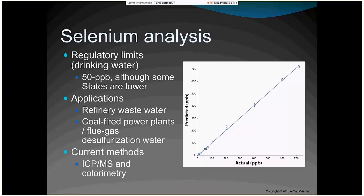For selenium analysis, here's the calibration curve over 0 to a few hundred ppb. Most places, folks are worried about 50 parts per billion for environmental applications. I think 50 parts per billion is still the limit on the refineries here in the Bay Area into San Francisco Bay. The new regulations that may or may not occur for coal-fired power plants are looking at going down to 10 or 11 parts per billion for selenium in their wastewater. So very low-level measurements. Currently, you're doing ICP-MS, so very complex tools to be able to measure at that level. With an OndaVia system or with our techniques and the things we've developed, it can be as quick as a few minutes in a field application.